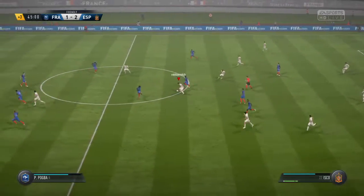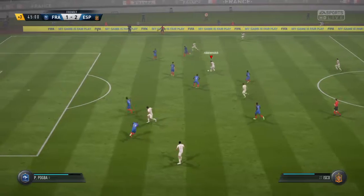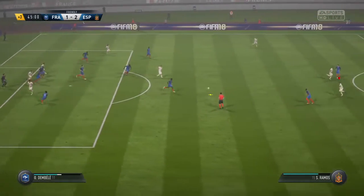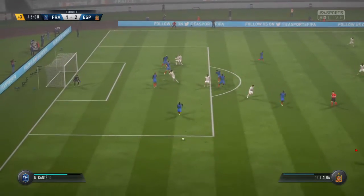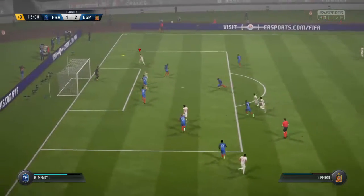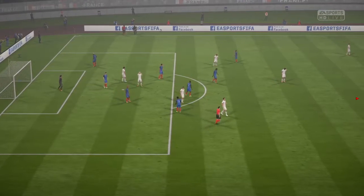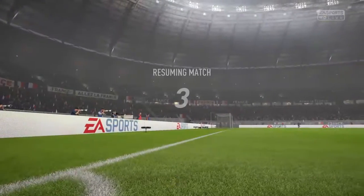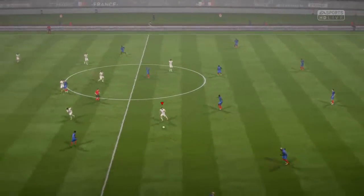Sergio Busquets. Aspas. Isco. Keeper goes with a fist here. Striding forward, purposefully. Tried to tackle here, and he's done that. High quality cross, Jordi Alba delivered it. Well, that is half time, and we've reached it at 2-1. Team's all set, and we're ready for the start of the second period.